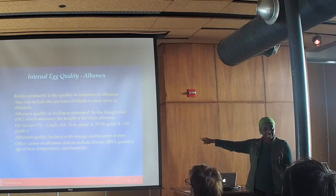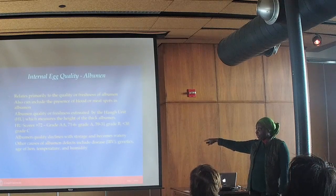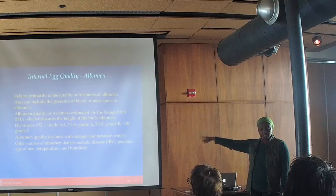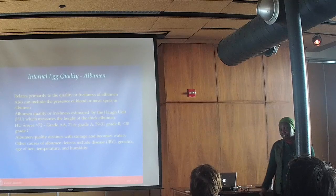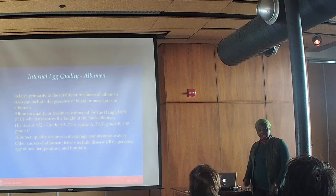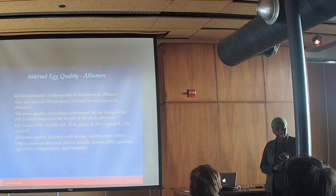So albumin quality will decline with age, with storage. And there are diseases such as infectious bronchitis that can cause changes in the albumin quality. The genetics of the hen can cause changes in albumin.